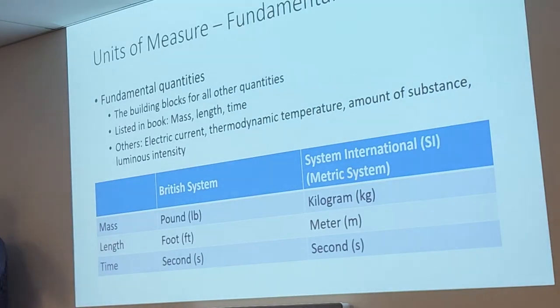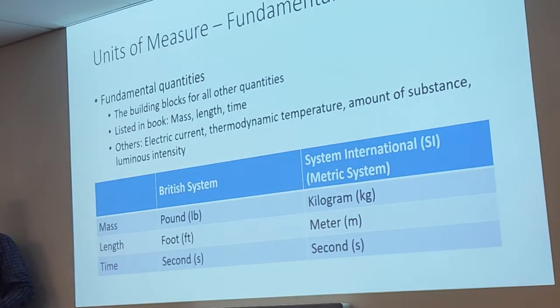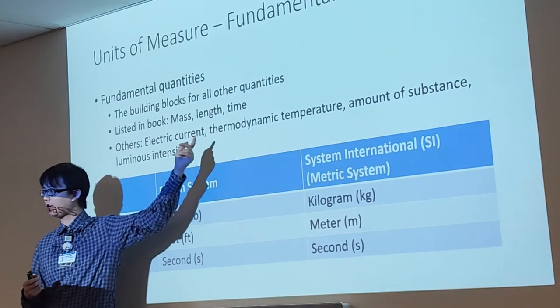Let's see, so units of measure. Now we're going to get more into the science stuff. We've talked about units before, but in terms of scientific units, we have something called fundamental quantities. Fundamental, right? Basis. This is the building block for all other quantities. You cannot get any smaller or any more specific than these quantities. The main ones that the book lists are mass, length, and time.